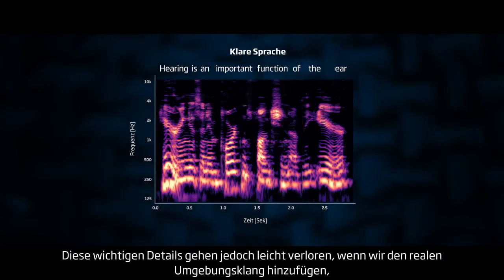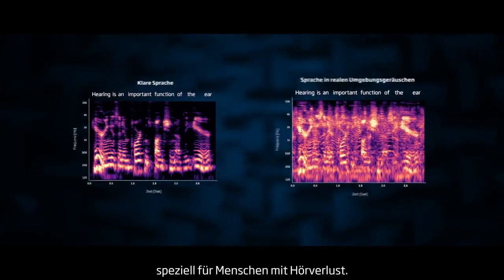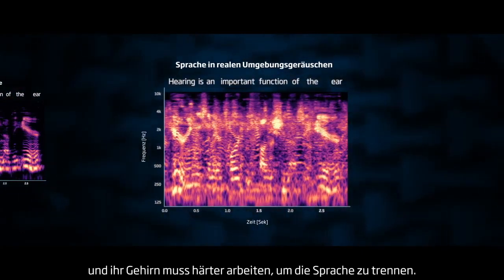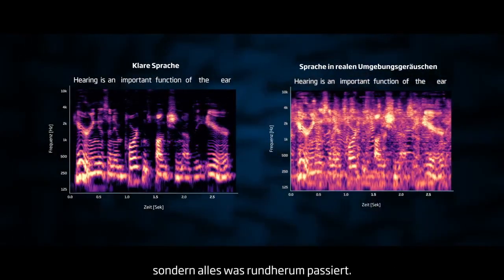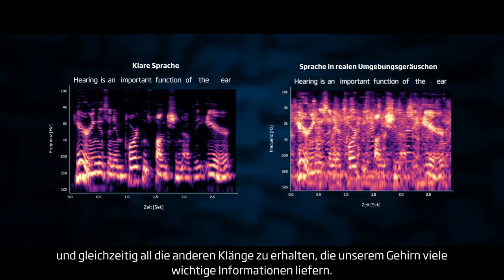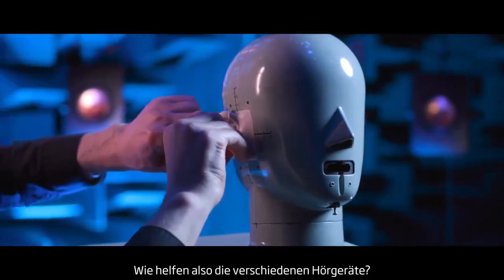environments. But these vital details are easily lost when we add the real surrounding sound, because the speech becomes hard to separate from other sounds, especially for people with hearing loss. So people have to guess what others are saying, and their brains have to work harder to separate the speech. However, all this surrounding sound is not just noise, it's everything else that's happening all around. So the challenge is to make speech stand out while keeping all these other sounds that give our brains so much vital information. So how do the different hearing aids help?